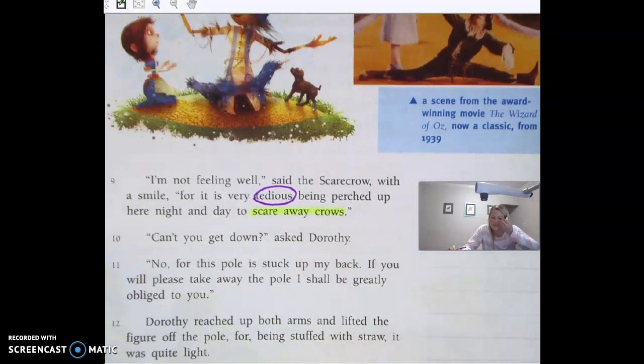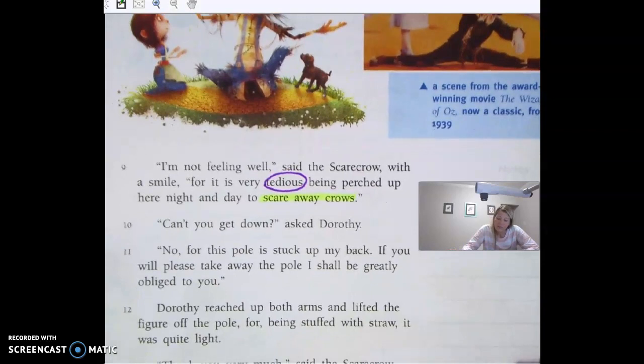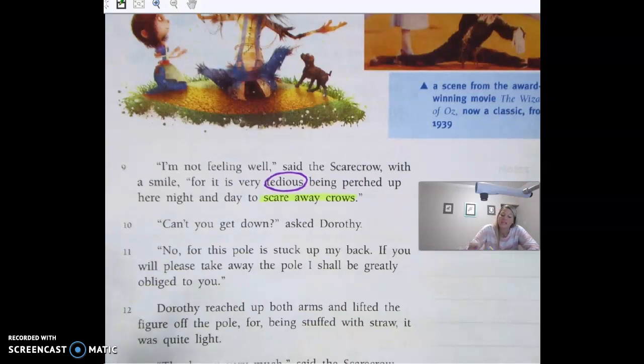"Can't you get down?" asked Dorothy. "No, for this pole is stuck up my back. If you will please take the pole, I shall be greatly obliged to you."